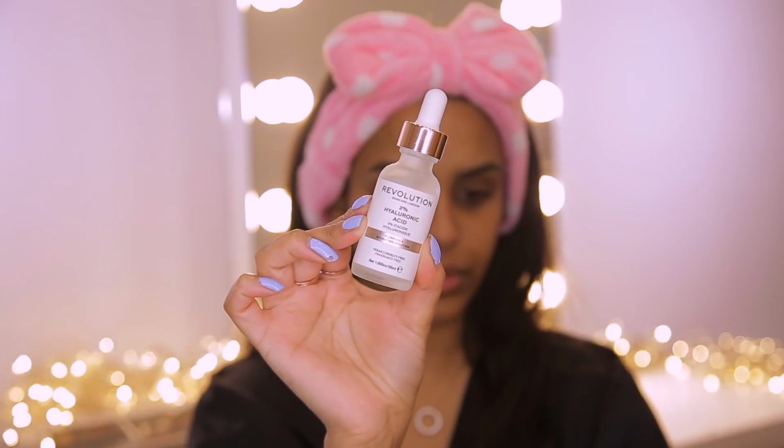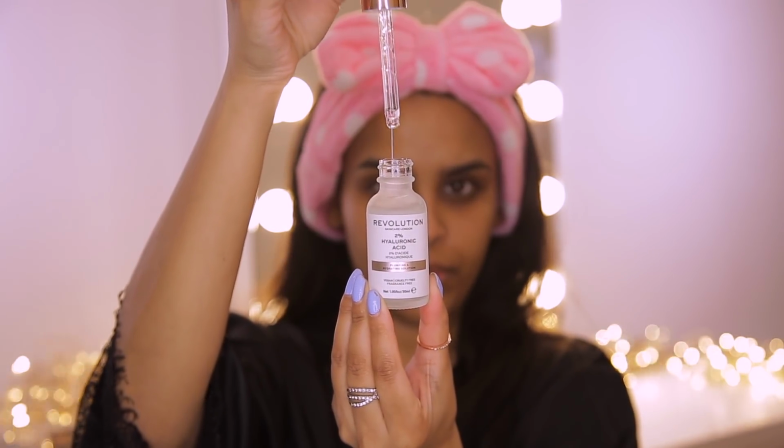So the next thing I'm going to use is a Revolution. This is a 2% hyaluronic acid plumping and hydrating solution. So I'm going to be using this as my serum today. I'm going to take a couple of drops of this and then massage this into the skin.